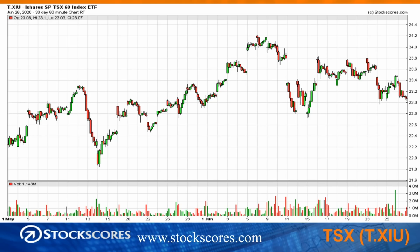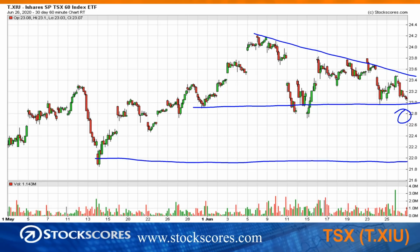On to the Canadian markets, and the Canadian markets have a pretty similar looking chart. The Toronto Stock Exchange Index, TXIU is the ETF, also building those falling tops in the short-term chart, but a little farther from support. And so if we start to break down through that 2280 level on XIU, then we could see some pullback down into perhaps the $22 level on XIU.